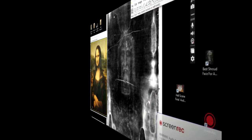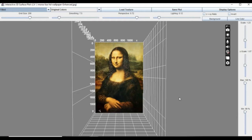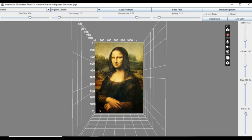All right, we're going to take a look at this very famous painting, the Mona Lisa by Da Vinci, to see if it has accurate depth information. If so, we would see this figure, the hands and the face and everything, pop out and look right. So let's test this image to see if it does contain accurate depth information, and here we go.